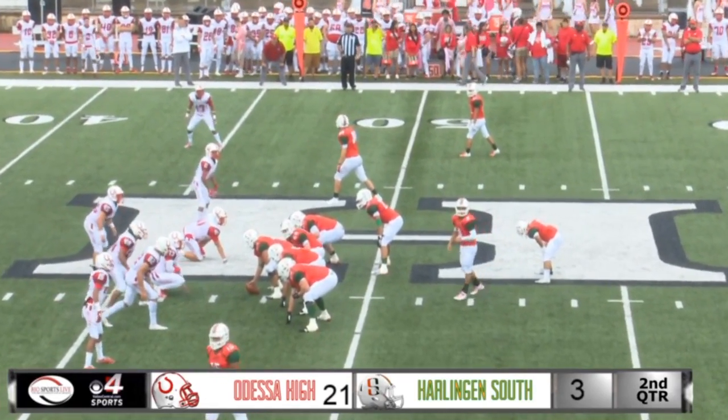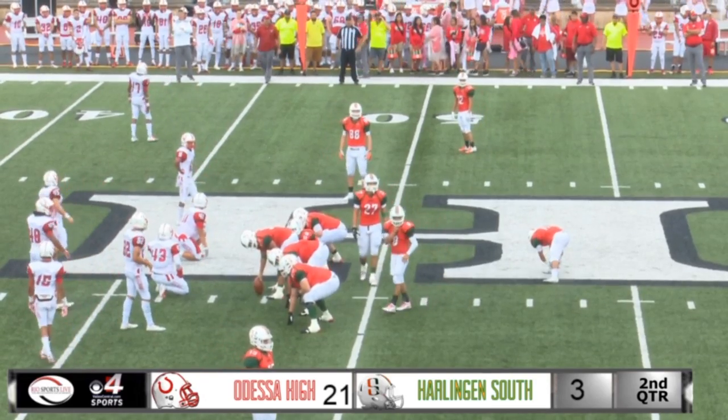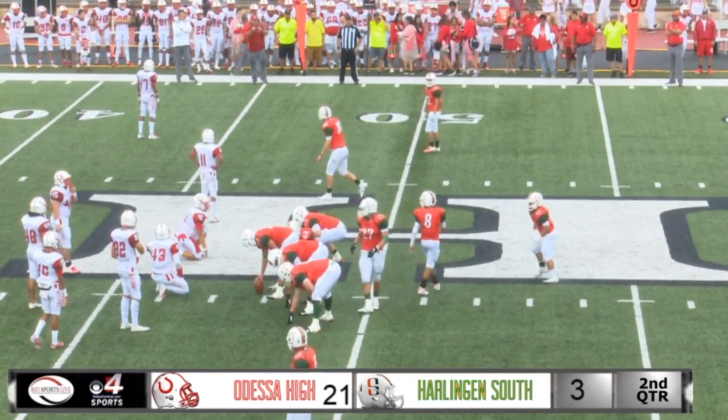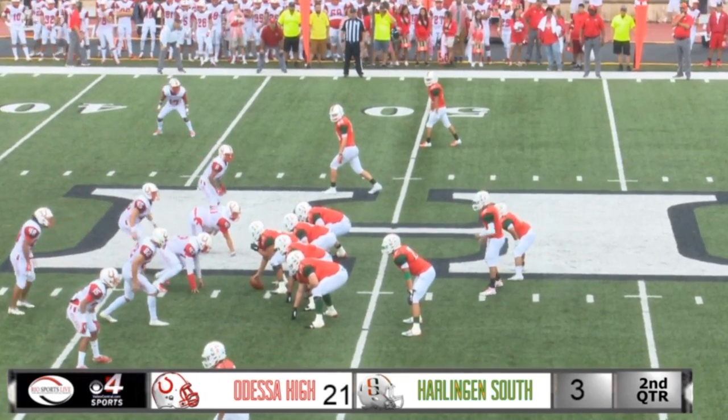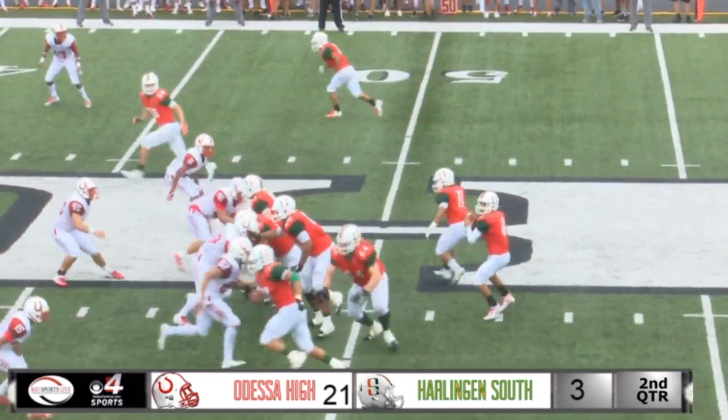4th and 2. Now they're going to go for it, or going to do the same thing again. Waiting to look for the sideline. It looks like they're calling a play this time. Yeah, I don't think the punt will work this time. No, they're inside Odessa High territory now. Ball's on the 48-yard line. And they're going to go for it now.